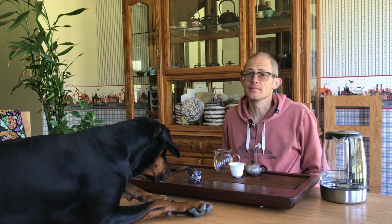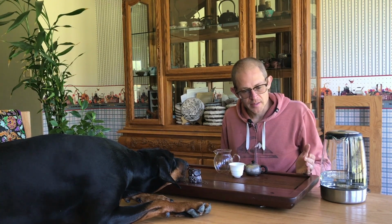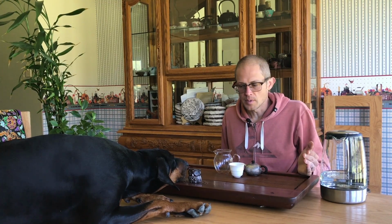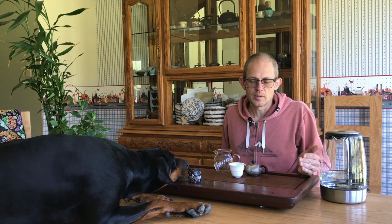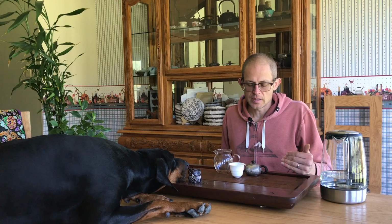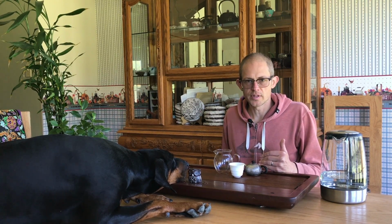This is good. This is really, really good. And it really makes a huge difference when you take a high mountain tea versus a medium or lower altitude elevation tea and roast it like this. Anytime that you have a tea like this, I think roasting it much more than the degree of roasting that this one has undergone would be a waste.